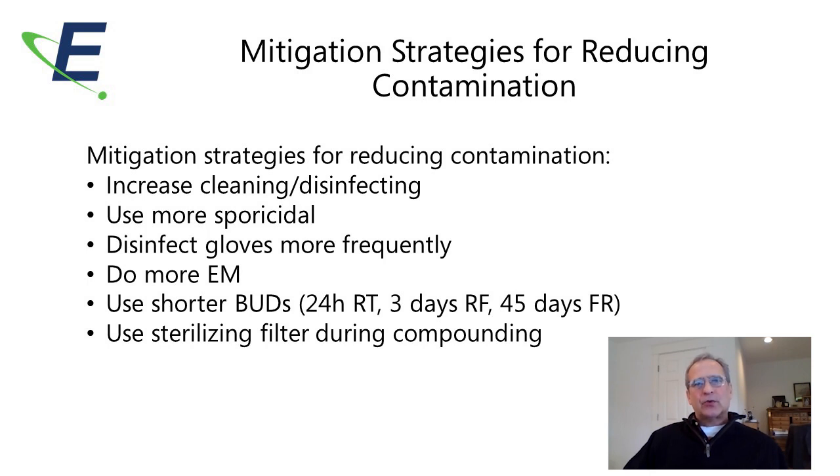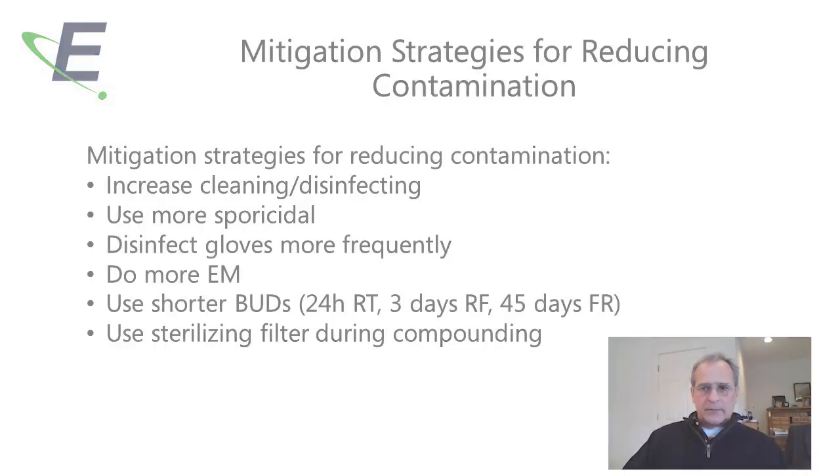Sterilizing filtration during compounding is again emphasized, and we'll have to take that up in a separate session. Bottom line in all of this is FDA acknowledges that some of the controls will not be as exquisite as expected under normal circumstances, but the drugs still have to come out.